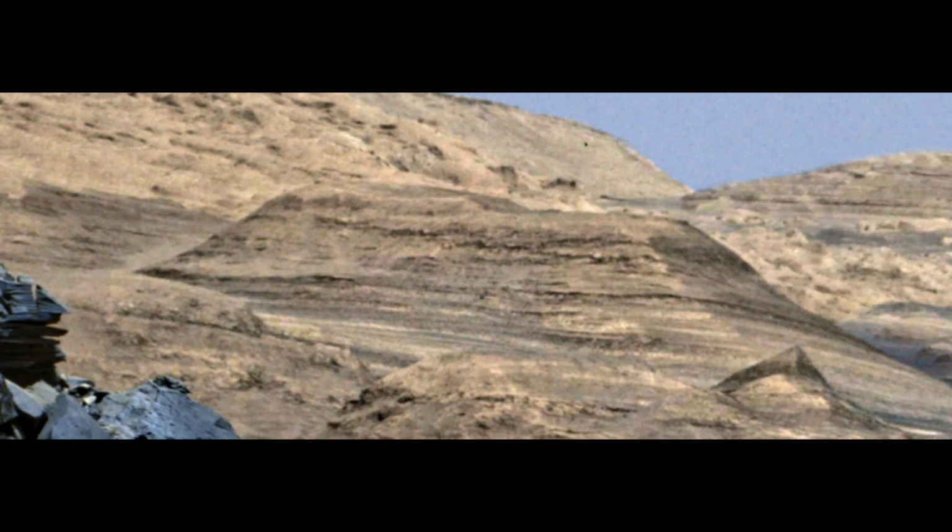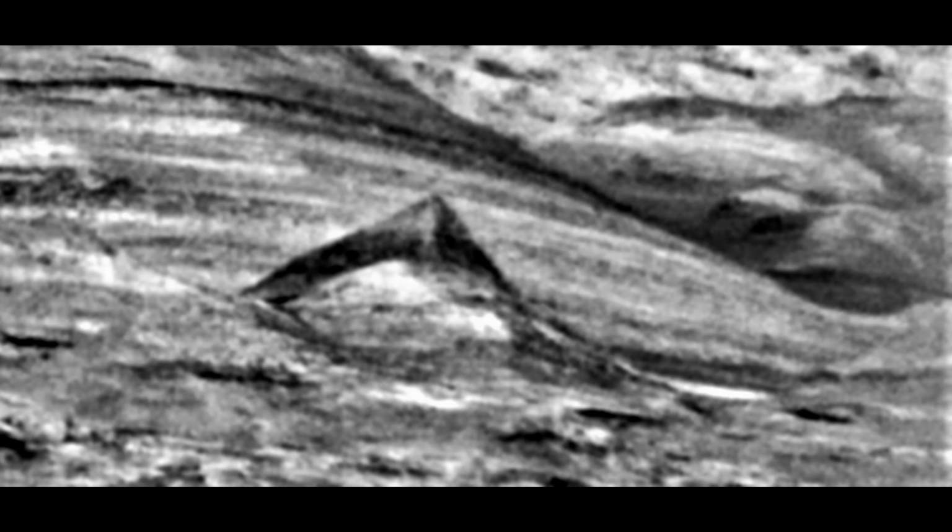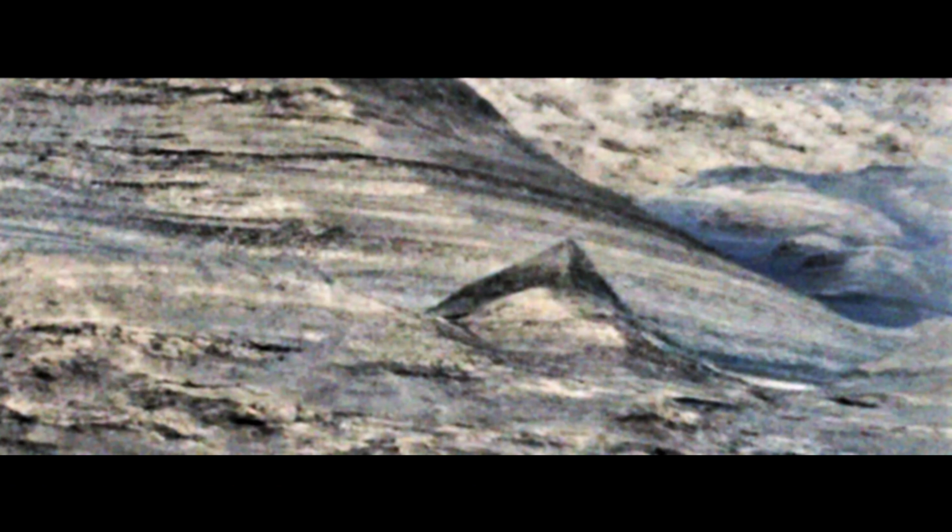This is another saucer coming out of a very large ship. I didn't show many of these ships in this video, but these mountains are not mountains, they are vessels, and this is a great example. NASA has gone through great pains to cover this up in several different pictures.